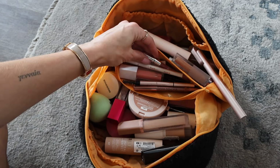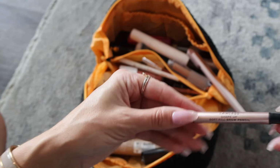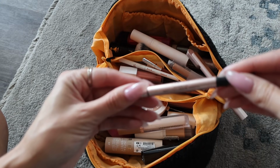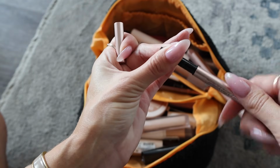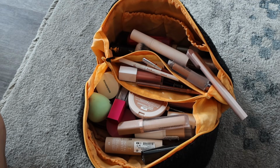Another brow product I had in here, I think just my other brow product maybe, is from Lawless. I don't know why, I always lose one cap. I don't know what that's about. But I really like the Lawless brow pencil. This one is in the shade Oak. I really just want to use this one up. But I've been loving the Lawless. I've actually repurchased that one. So I think that is a really nice option as well.